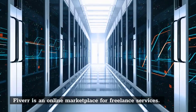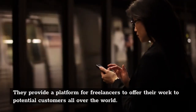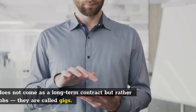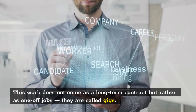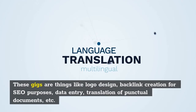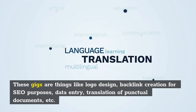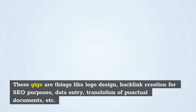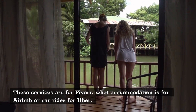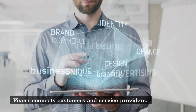Fiverr is an online marketplace for freelance services. They provide a platform for freelancers to offer their work to potential customers all over the world. This work does not come as a long-term contract but rather as one-off jobs. They are called gigs. These gigs are things like logo design, backlink creation for SEO purposes, data entry, translation of punctual documents, etc. These services are for Fiverr, what accommodation is for Airbnb or car rides for Uber. Fiverr connects customers and service providers.